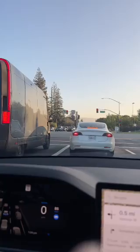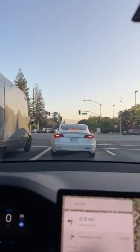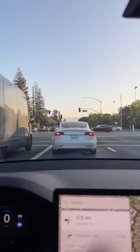Yeah, the nice thing is, for bad weather conditions, for example, it will automatically decrease the speed. Yep. Increase the distance, I mean, distance. Yeah.